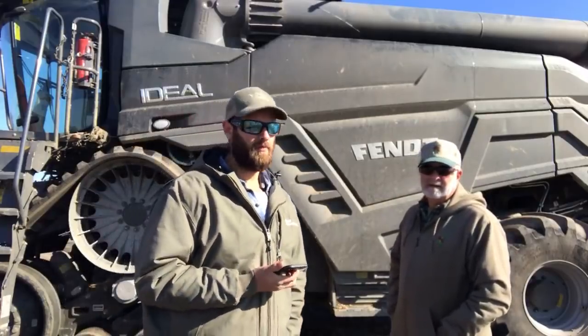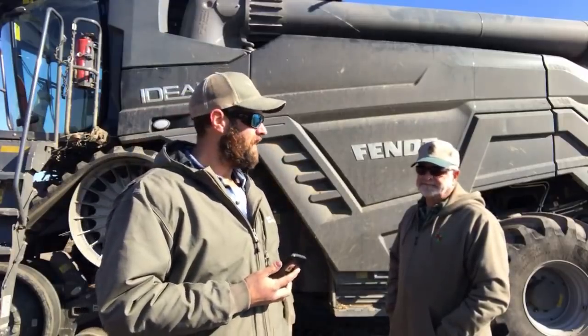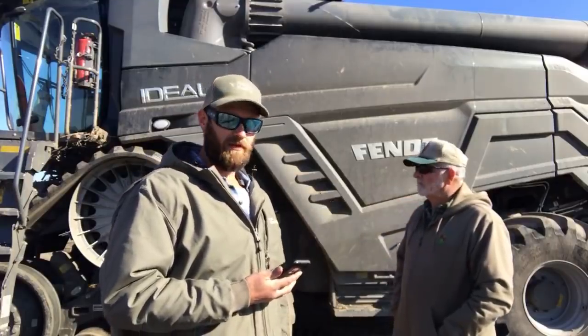Why are you not combining? Well, we're waiting to cut beans. That's kind of our plan this afternoon. We've had a lot of rain, and the fields are real wet yet. Now, you can't tell, but there's a little pond right over here. It's not supposed to be there.